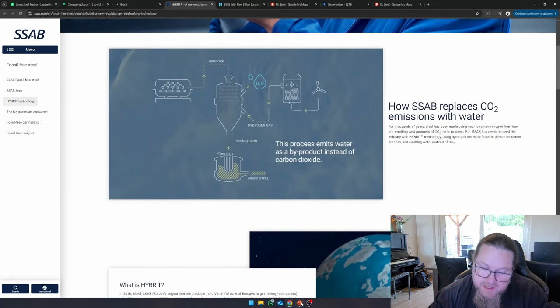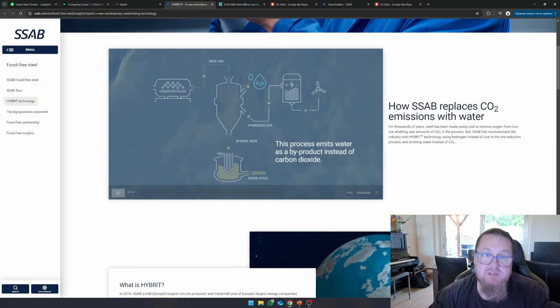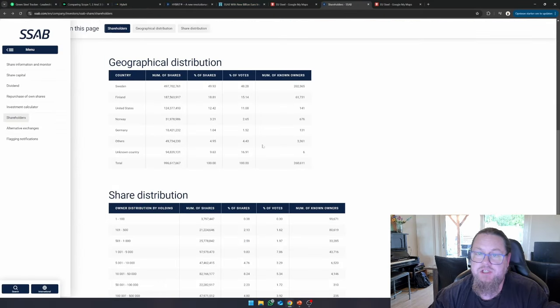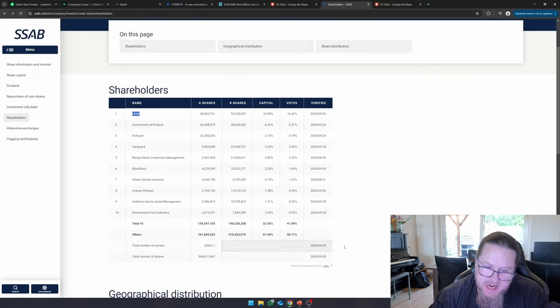But you also don't get carbon steel from this project. Now, the other thing that I think is particularly interesting, and this is not mentioned on the slide right now, is that Finland and Sweden basically co-own SSAB. Let's see if we go to the website over here. Let's see the shareholders. What you see, this is the SSAB website here. They say who has majority shareholders, who are big shareholders of this company.